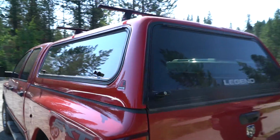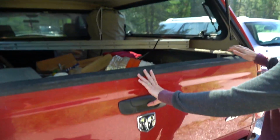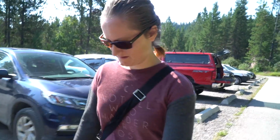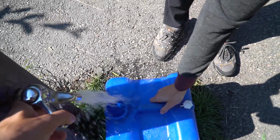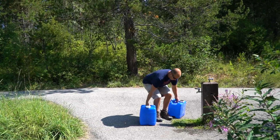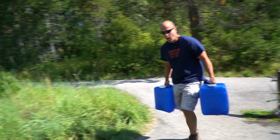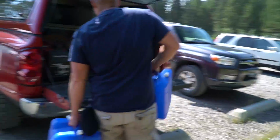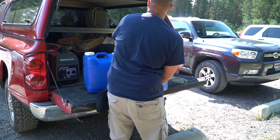Our blue jugs. That's right, our jugs are blue. Fairy Falls? But obviously has a lot more water. All right. These are heavy. And that's how we do water.